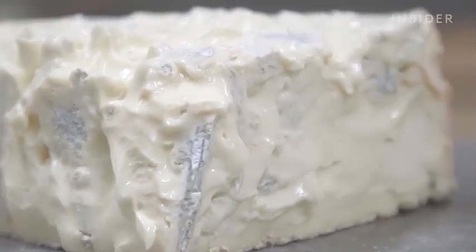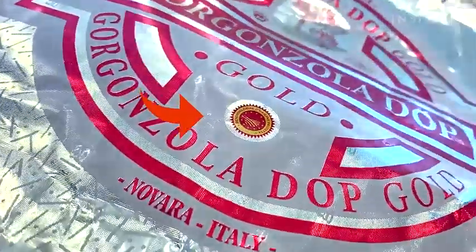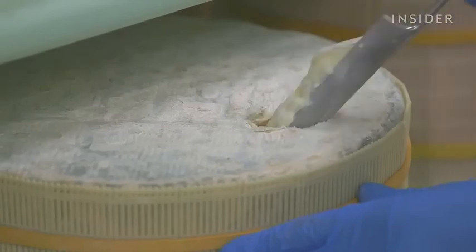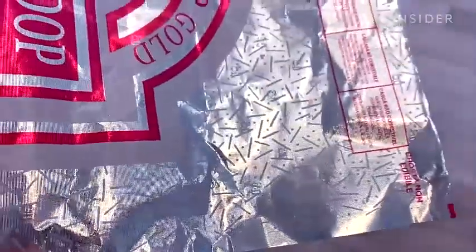Gorgonzola cheese is protected by the European Union by the Protected Designation of Origin scheme. This means that any cheese labeled Gorgonzola must meet a particular set of standards and is subject to quality checks. It's also wrapped in a signature aluminium foil.